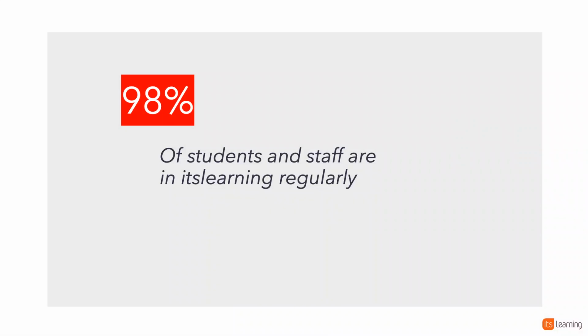The one statistic that's on your screen right now, and this is not just a one-time statistic that we took from one day of learning. This is every day, over the course of 5 years that we've had It's Learning, 6 years if you count our pilot year. 98% of our students and staff are in It's Learning regularly, interacting with content, part of lessons, and some of the tools that we showed you.